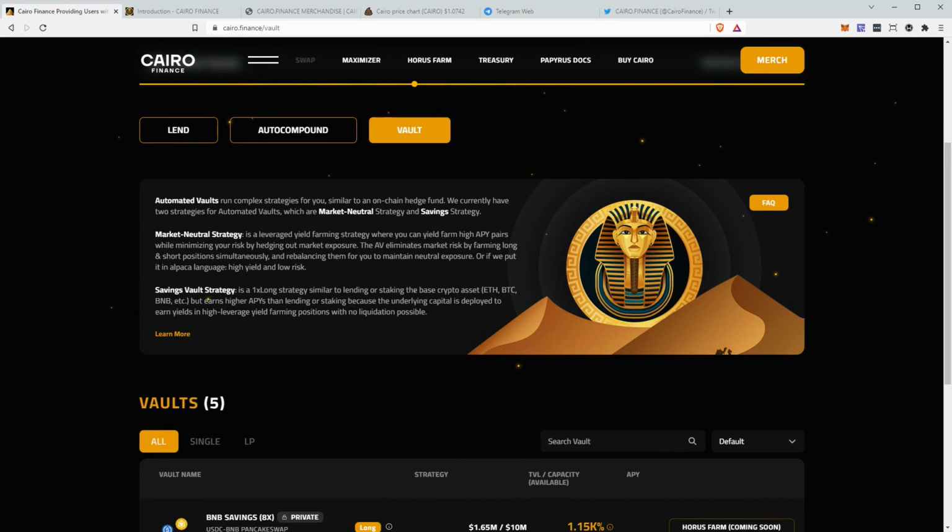The automated vaults run complex strategies for you, similar to an on-chain hedge fund. We currently have 2 strategies for automated vaults, which are market neutral strategy and savings strategy. The market neutral strategy is a leveraged yield farming strategy where you can yield farm high APY pairs while minimizing your risk by hedging out market exposure. The AV eliminates market risk by farming long and short positions simultaneously and rebalancing them for you to maintain neutral exposure, or if we put it in Alpaca language, high yield and low risk.